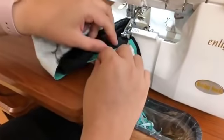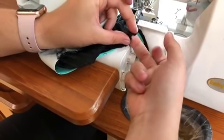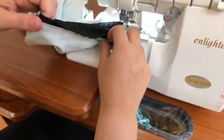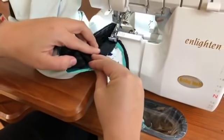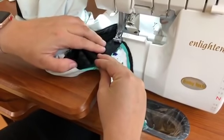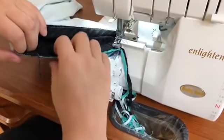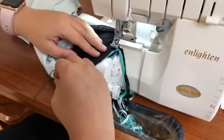Okay, so my notch, oh, there you can see it in that mesh. There's my V. So I want that to be at that top shoulder seam there. And you can see the ribbon peeking out. So that's all working out nicely. I really do feel a big sense of accomplishment after I put these in.